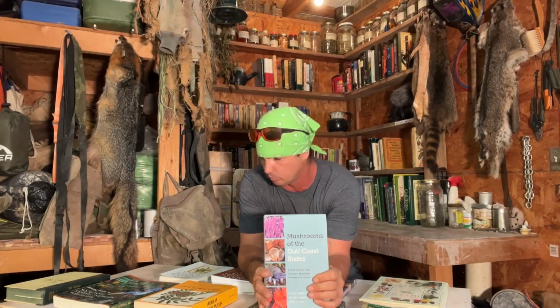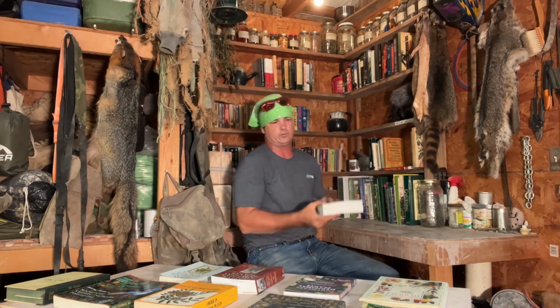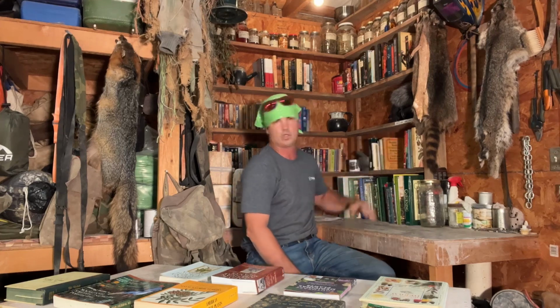It has nothing about medicinal properties. It just tells you it might be edible, possibly edible, not edible, poisonous. But it is a good identification book for mushrooms. So we know that there's a few mushrooms out there that we like: reishi, turkey tail, lion's mane. There are some medicinal mushrooms out there, so you need a good mushroom book.